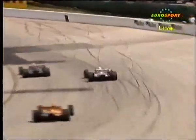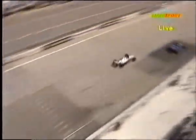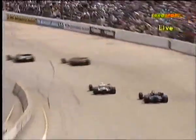Mansell takes the lead of the Milwaukee Mile, and Mansell leads in his second ever oval race. It's Nigel Mansell out in front ahead of Raul Boesel, and is Mansell going to take the win in only his second ever oval IndyCar race? Nigel Mansell it is who leads. This race has been won previously by a Briton. That was Jim Clark way back in 1963 when Jimmy Clark came here and won in the Lotus Ford. Is Mansell going to repeat that British win and win here at Milwaukee?